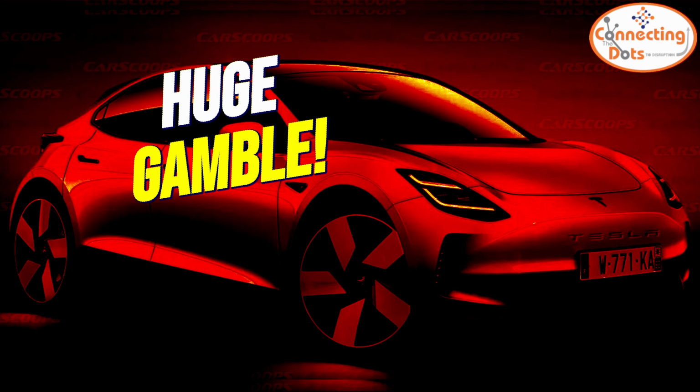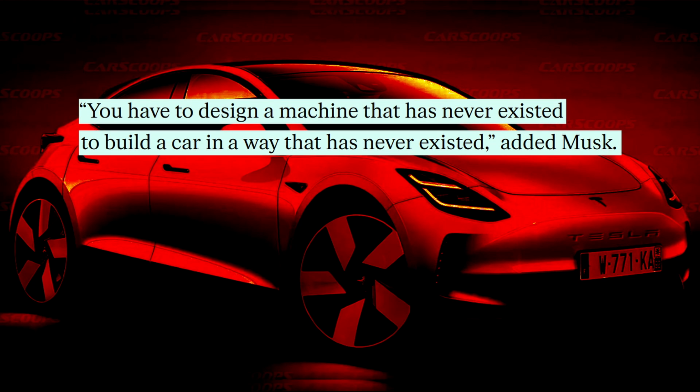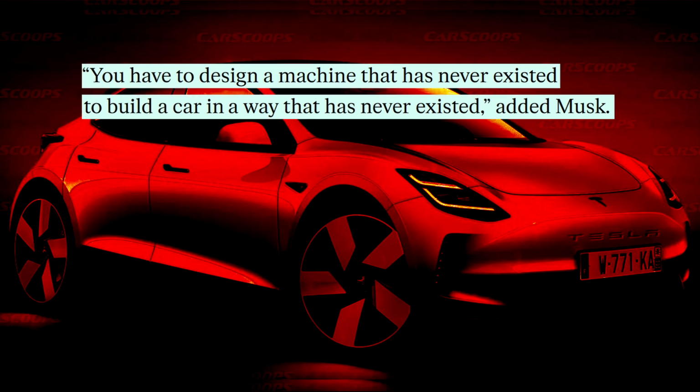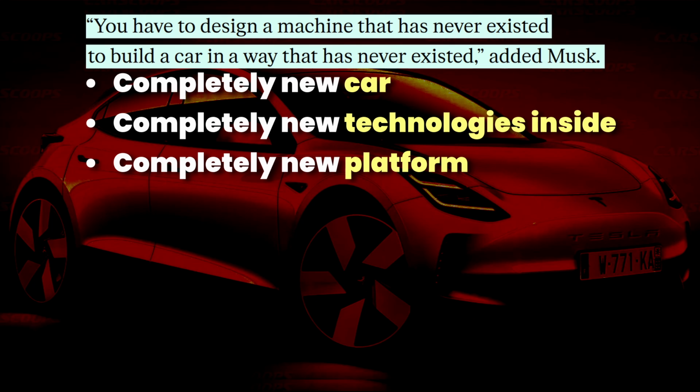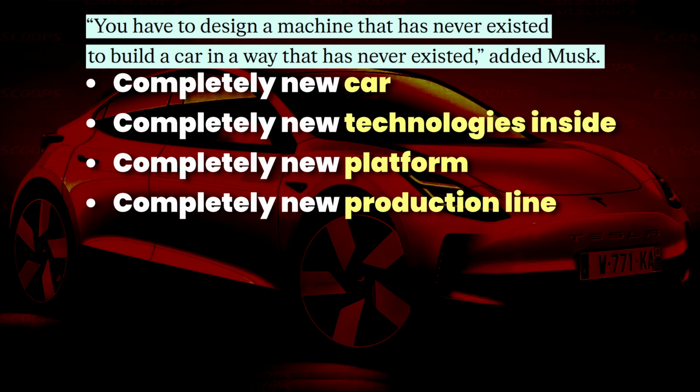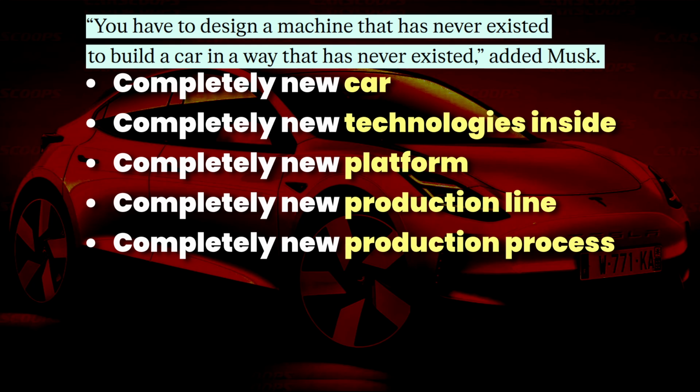Welcome to Connecting the Dots, the channel where we follow the breadcrumbs and try to predict where disruptions will take us. Tesla's Model 2 is a bold bet on untested technologies. It is a completely new car, which uses completely new innovative technologies. It is built on a completely new platform and will be produced on a completely new production line. And the line isn't just new, it is built around the completely new unboxed production process.